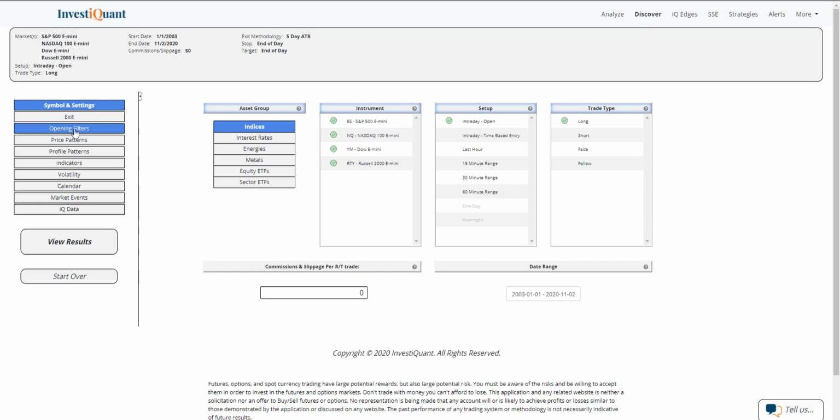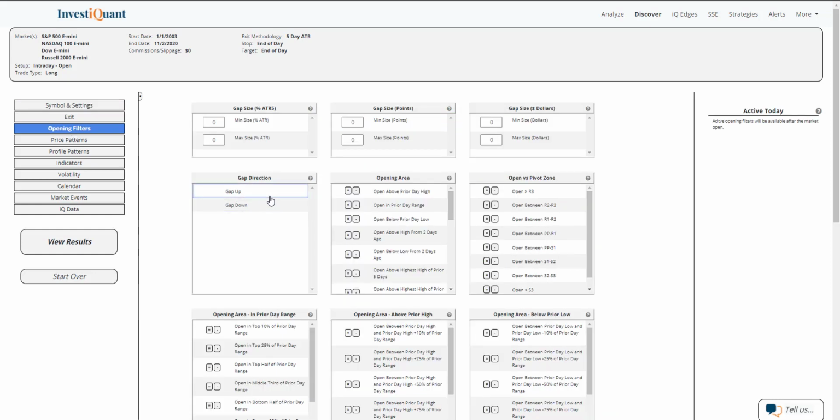For the opening filter, I'm going to use gapping up. We may be gapping up above the prior day high as we are currently trading just above it at the time of this recording, but I'm going to leave just gap up in here for now, and I would encourage you to dig into these different opening locations as we get closer to the open and we know exactly where we're going to be opening at. Right now, I'm not sure if we'll open above the high or not, but we are very likely to be gapping up, so I'm just going to stick with gap up here.